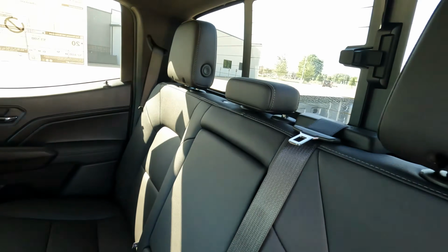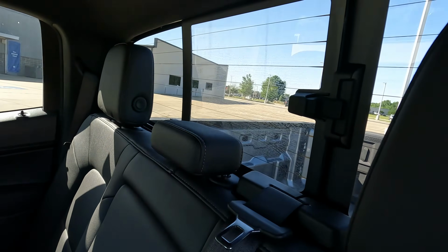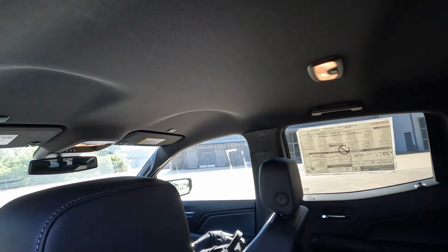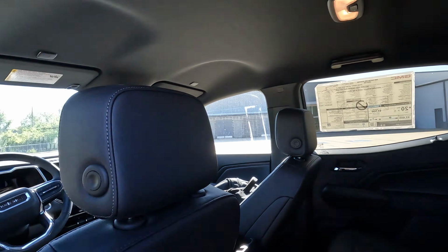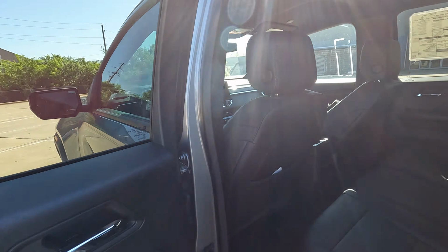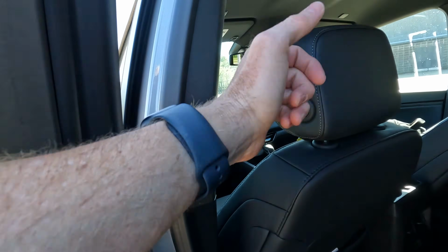And you will find the manually opening sliding rear window. You will also find the rear window defogger. Now, this particular truck comes with no sunroof. I don't think that's too big of a deal. At 9.6 inches of ground clearance, I wish there was a grab handle right here.